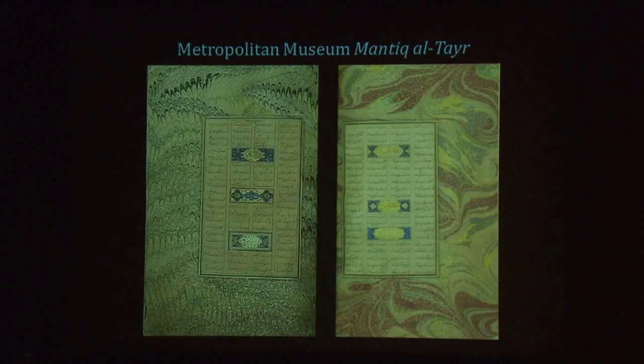These papers were added to this Timurid manuscript when it was restored in the Safavid period, and an inscription stating that they were illuminated in Isfahan led many to assume that that was where the marbled papers were made and added. But this evidence from Ardabil suggests otherwise.